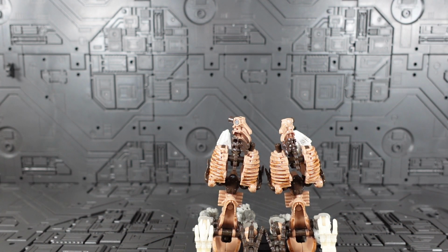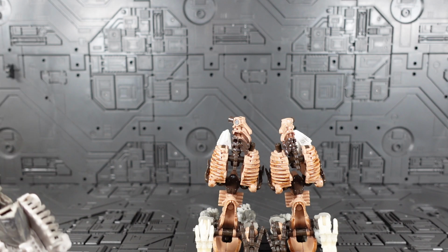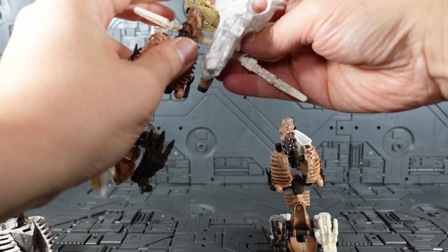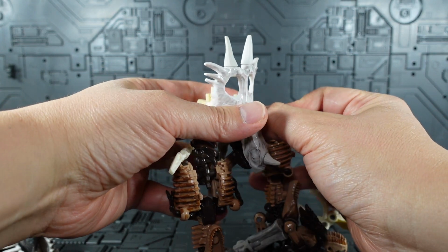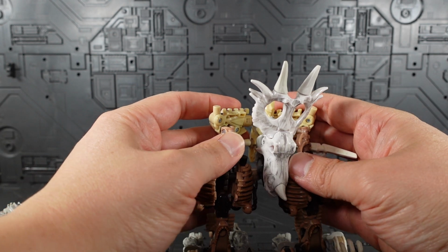Just give me a second. Where is homeboy? Where did I put him? Oh, okay. Let's assemble everything back together. Okay. So we're going to plug that piece in here and just angle that outward. Plug that piece in there. Just kind of angle that out.